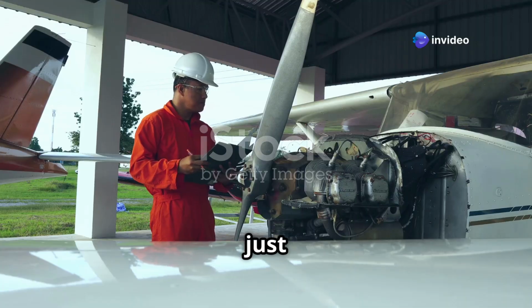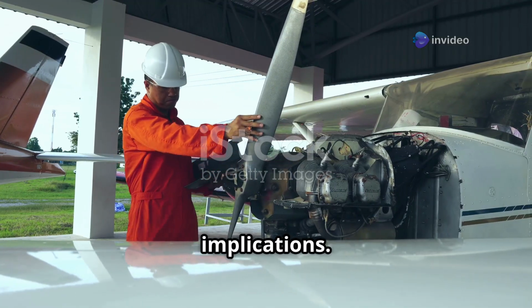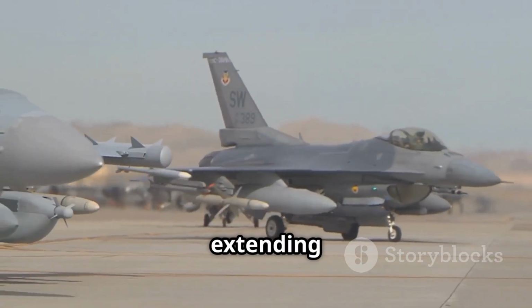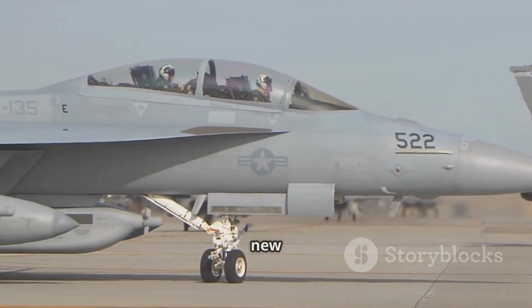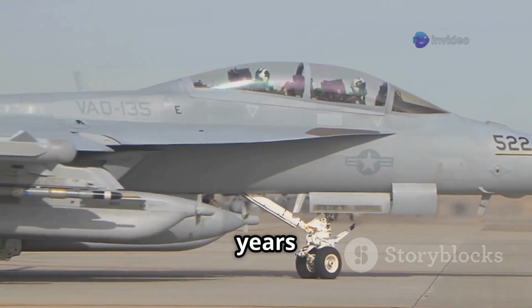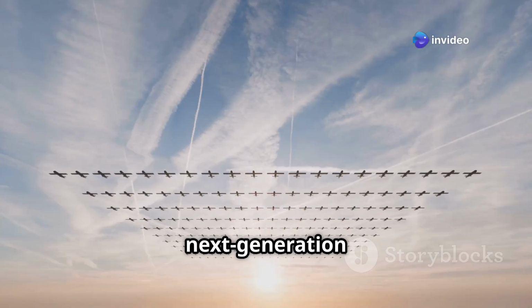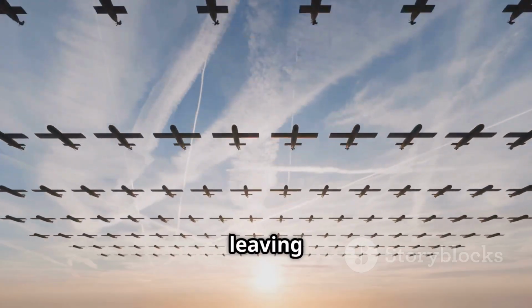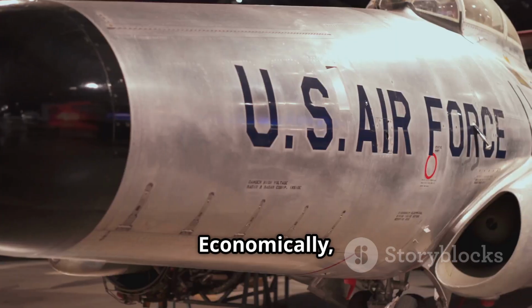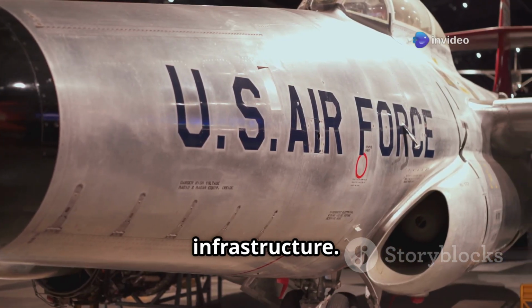This contract isn't just about aircraft safety. It has huge strategic and economic implications. Strategically, extending aircraft lifespan keeps the Air Force mission ready without waiting for new aircraft production, which can take years or even decades. It also gives time to test and develop next-generation technologies like drone swarms or hypersonic fighters without leaving capability gaps. Economically, it supports American jobs and strengthens defense infrastructure.